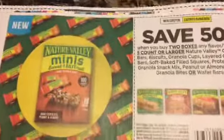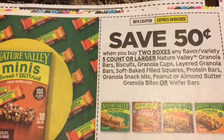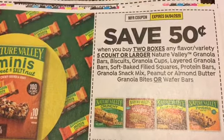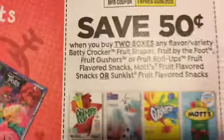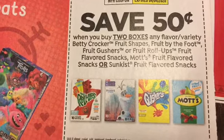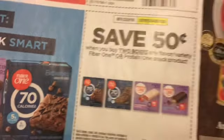Okay, so here is our usual. They're not $1 off too. They done went down. They bogus. So it's like save 50 cents when you buy 2 boxes. So you'll pay $1.50 for 2 boxes of the Nature Valley, which I like. The same thing with the fruit roll-ups and the Mott's one. I like the Mott's ones, actually, the strawberry ones. And then I never seen these there, but if you got those there, they'll be $1.50 for 2.